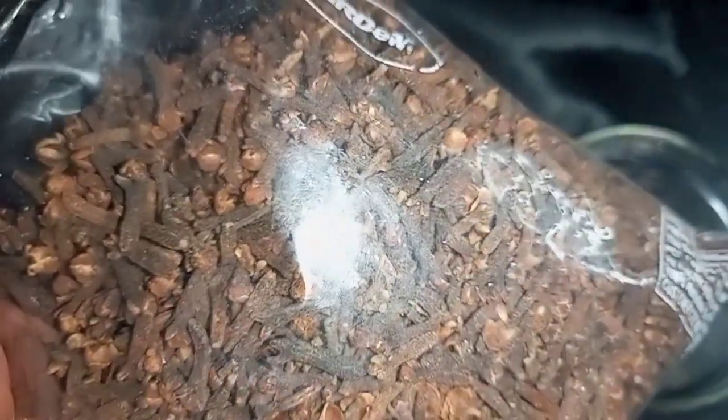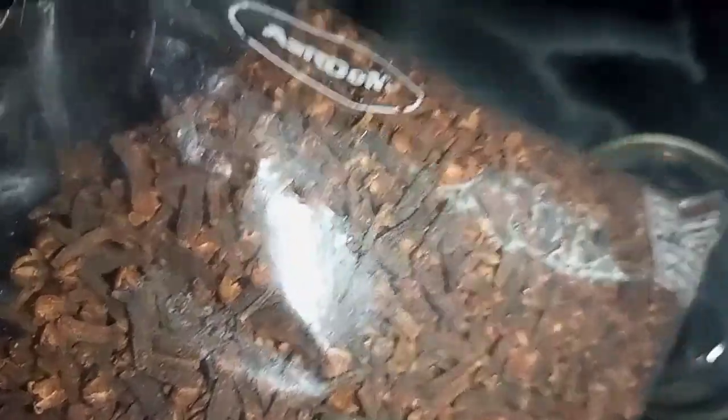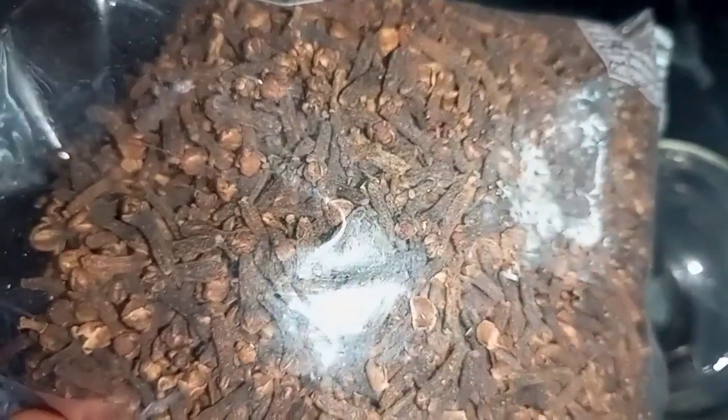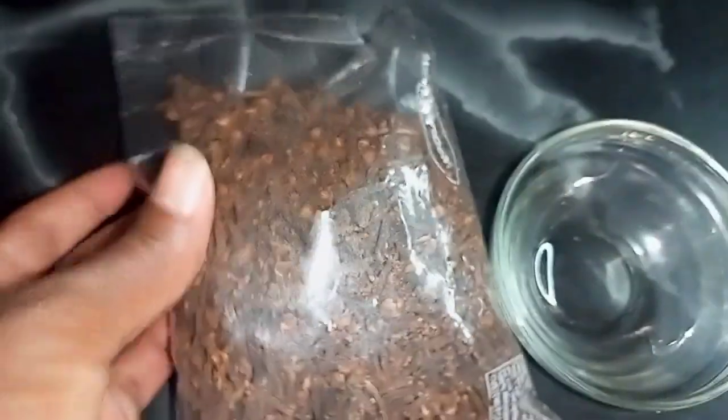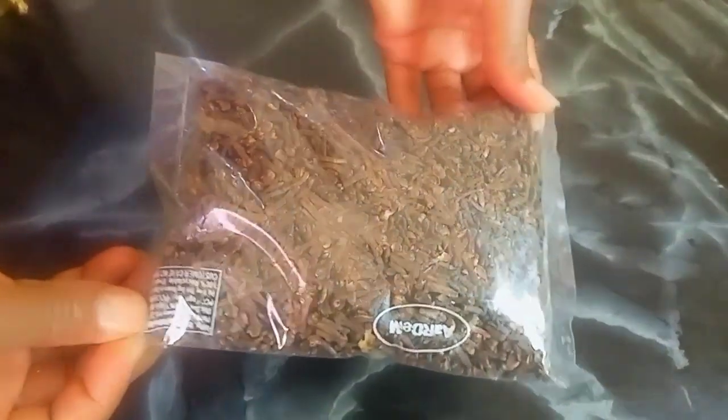So we are going to use it to rinse our hair. Cloves are the dried buds or flowers of the evergreen clove tree. Clove is used to enhance the flavor of food and to benefit hair health and skin. Clove is rich in antiseptic, antimicrobial, antifungal and antiviral properties. So clove contains eugenol, which promotes hair growth when applied to the scalp.